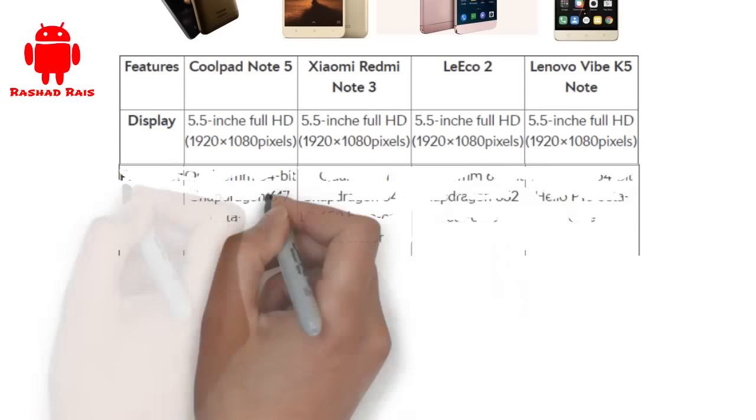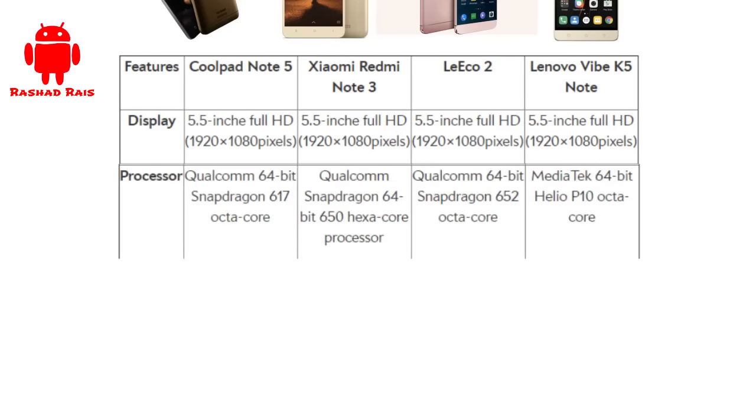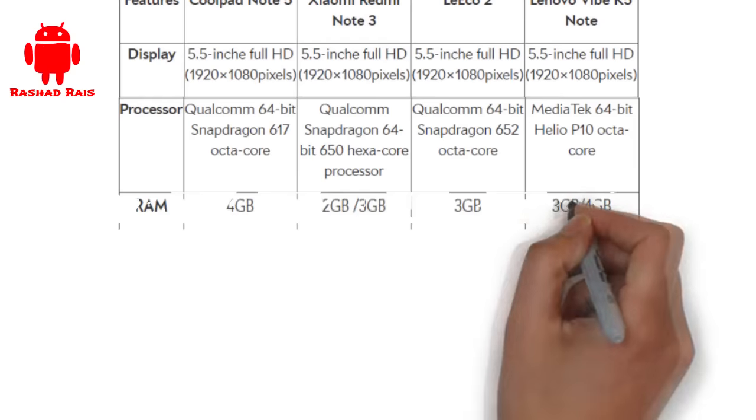In terms of processor, the Coolpad Note 5 has Qualcomm 64-bit Snapdragon 617 octa-core, which is quite laggy and produces heat in comparison to Xiaomi Redmi Note 3, which has a 64-bit Snapdragon 650 hexa-core. It has better performance than Coolpad Note 5. LeEco LE2 has a Qualcomm 64-bit Snapdragon 652 octa-core, which is again a good processor. And K5 Note has MediaTek 64-bit Helio P10 octa-core. I actually don't like MediaTek, so can't comment on this.